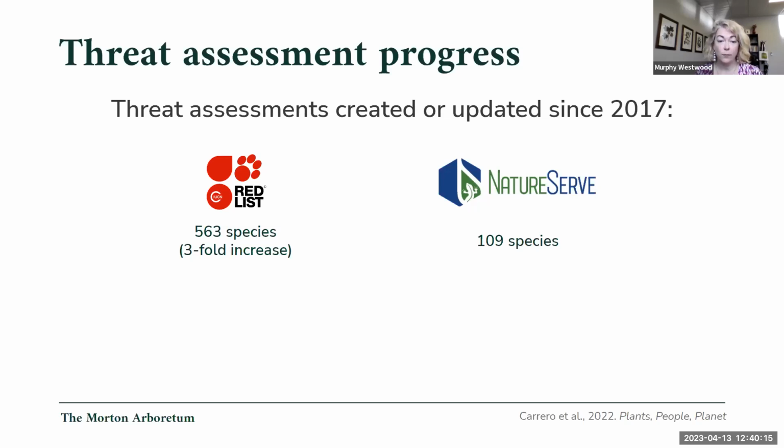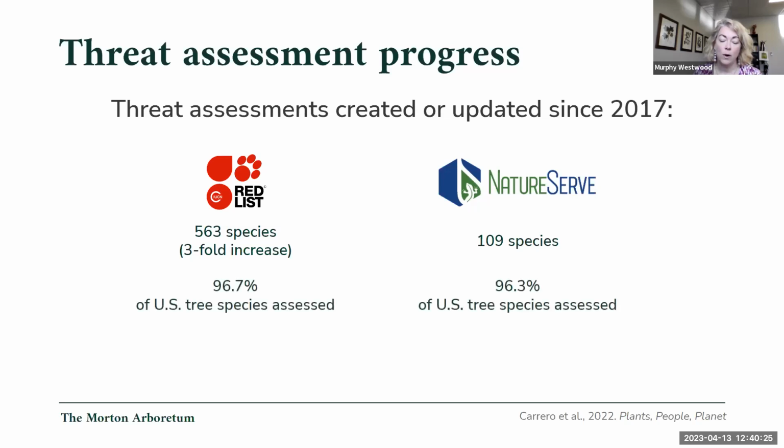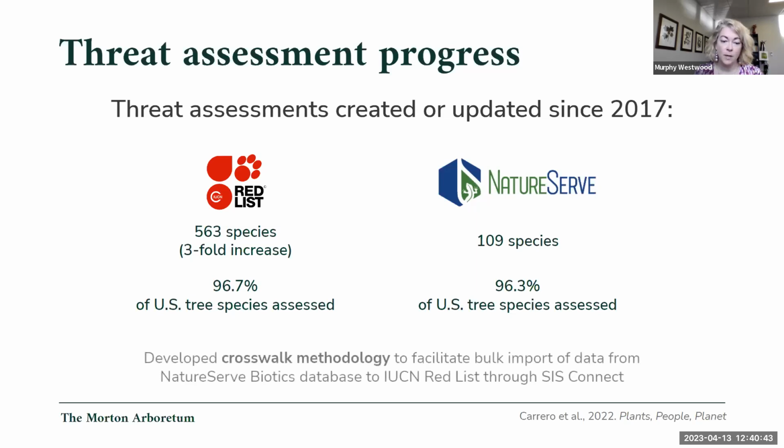For NatureServe, we assessed 109 species. Many of those were updates to very old assessments that had already been done on NatureServe. So I'm pleased to report that we now have over 96% of our US tree species represented and assessed on both of those two platforms. A very big improvement and a much better understanding of the state of our native trees now.